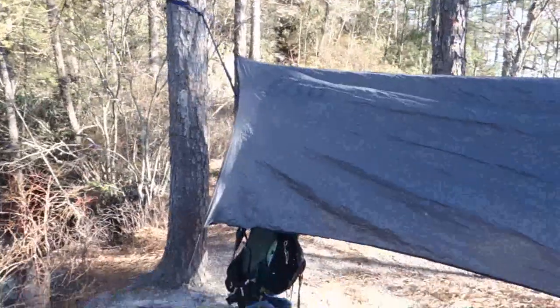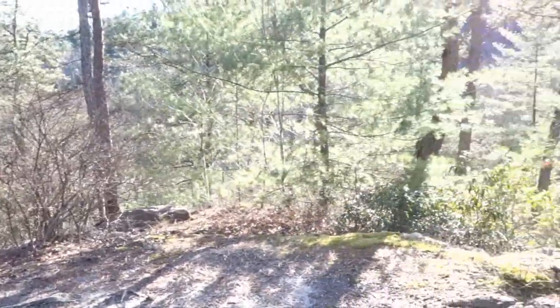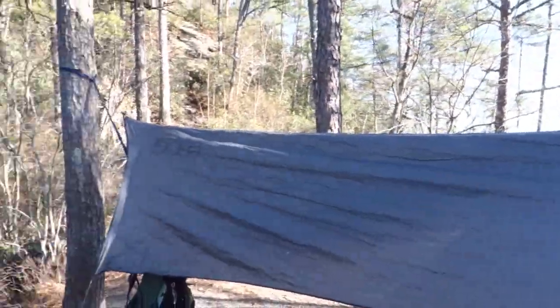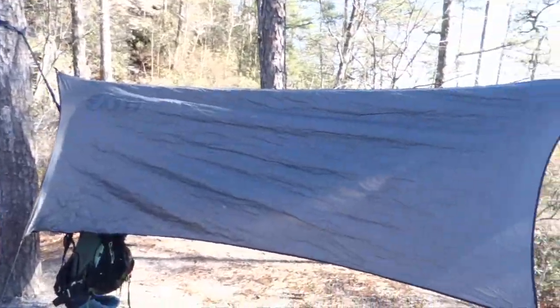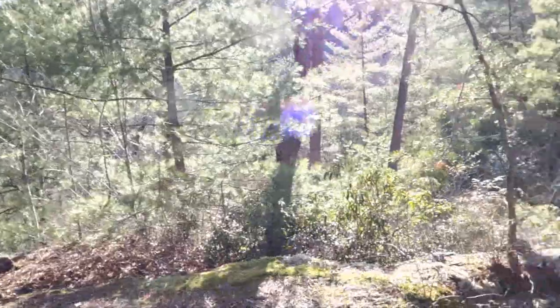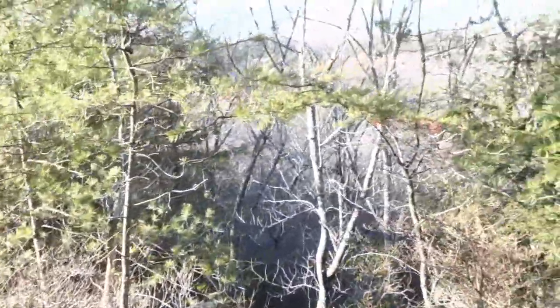So basically my plans are to camp here for tonight. It's about 6:15 or so right now. And then tomorrow I'm going to wake up and explore this area, and probably wrap that up by about noon. And then I'll head over to Indian Staircase and explore that area, and then back to the car. That'll be kind of a loop that I've completed.